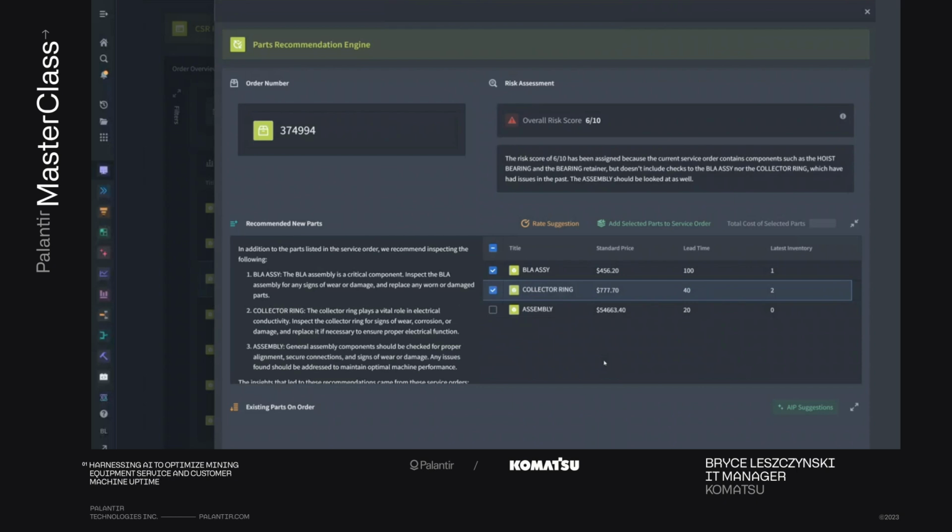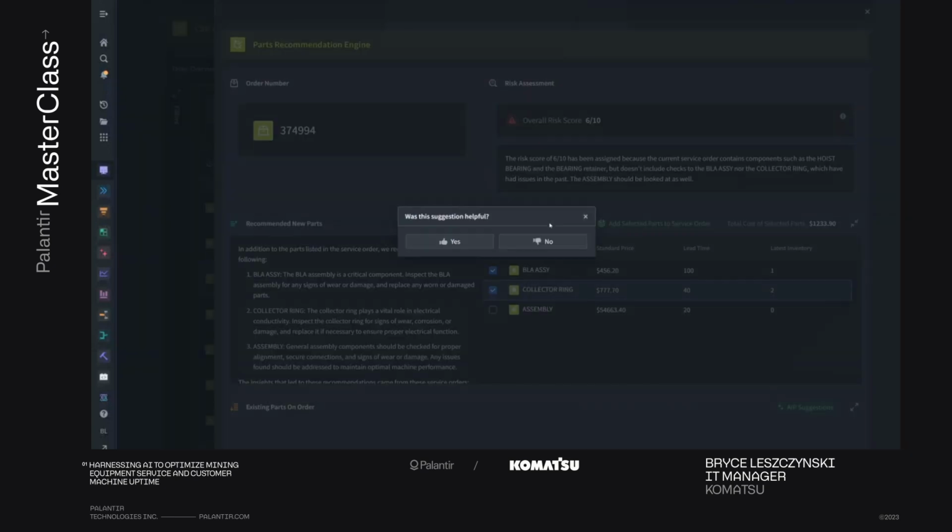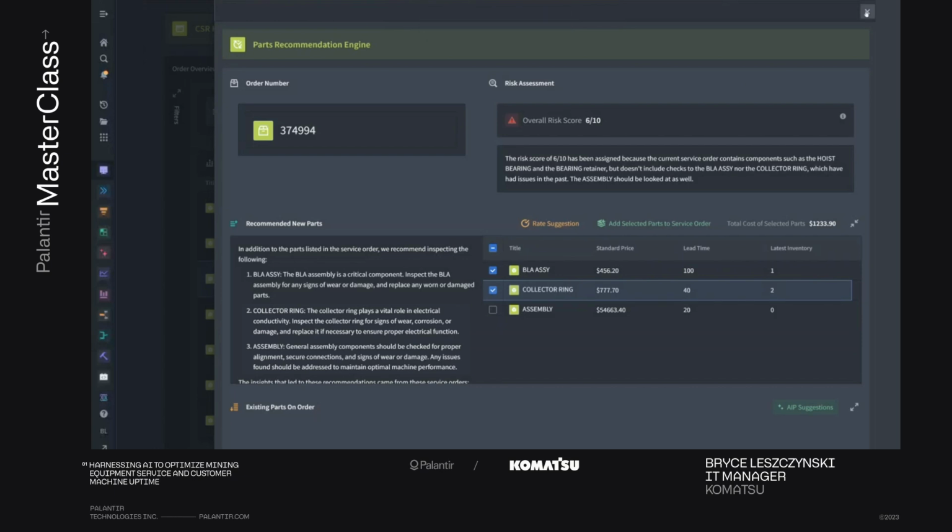It's telling us a reason on why it's making the recommendations and why it's generating this risk score. And I can take that into account as I'm looking through the recommended parts that I would maybe want to add to this open service order. As I've added these parts to the open service order, I could then go ahead and rate the suggestion to help train the model, and basically tell it if it's doing a good job or not, if it's giving me good recommendations or if it needs to do some improvements the next time around.